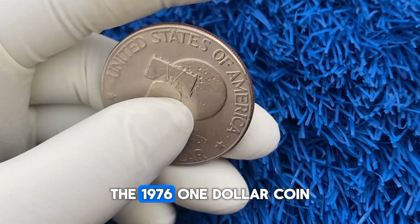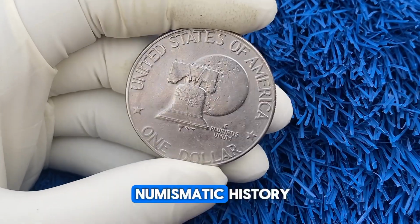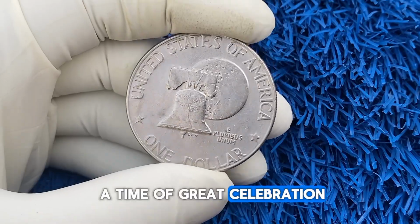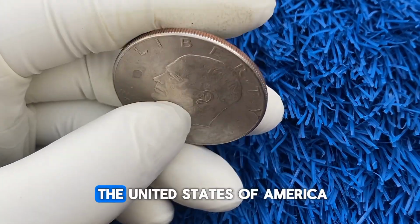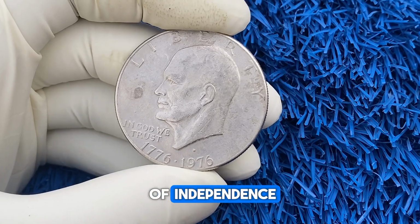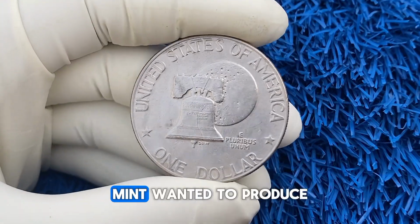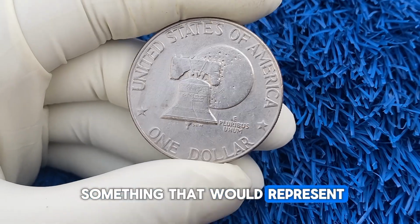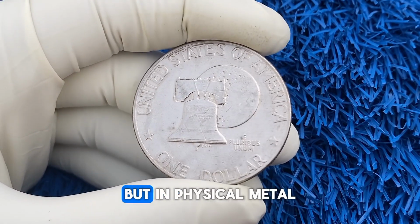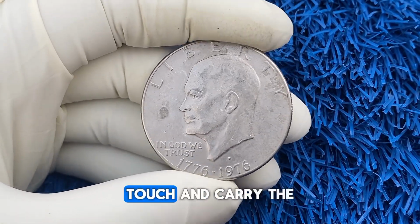The 1976 $1 coin holds a unique and powerful place in American numismatic history. It was created during a time of great celebration and national reflection, when the United States of America marked its 200th anniversary of independence with a spirit of unity, pride, and remembrance. The U.S. Mint wanted to produce something that would represent this milestone, not just on paper or in speeches, but in physical metal, something that every American could see, touch, and carry.